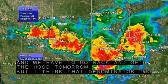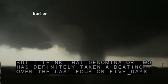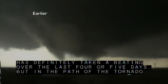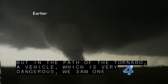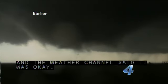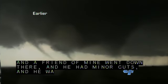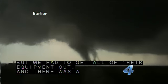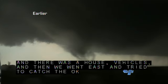But then we came across some chasers that were in the path of a tornado without an armored vehicle, which is very dangerous. We saw one person with some cuts, and the Weather Channel crew was okay. Mike Bettis, a good friend of mine, thankfully went down there, and he just had some minor cuts, and they were taken to a hospital, but we helped them carry all their equipment up, and then went east and saw there was a house that was destroyed. There were all emergency vehicles on it with propane leaks. And then we went east and tried to catch the Oklahoma City storm and get ahead of that, but the rain and flooding was so bad it must have been just a rain-wrapped circulation and everything.